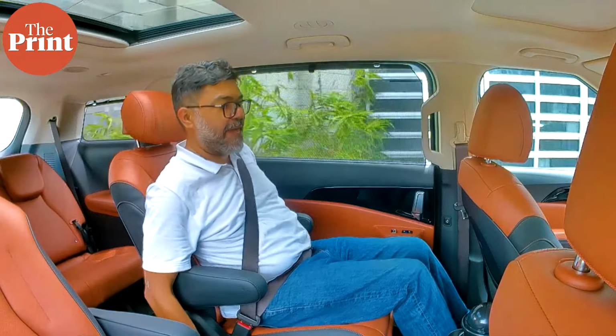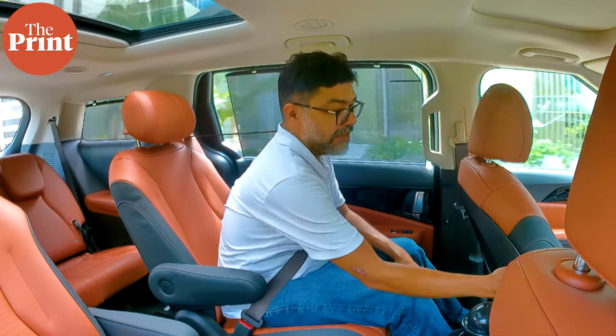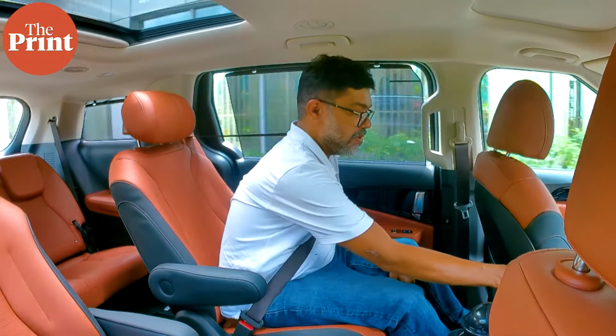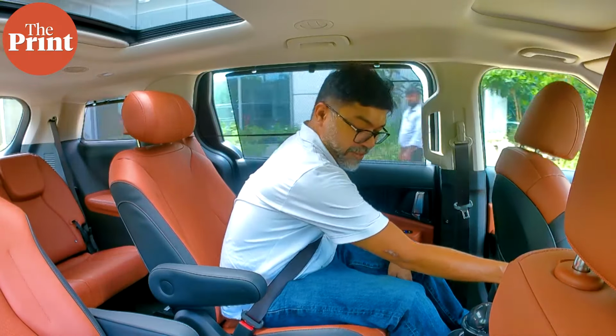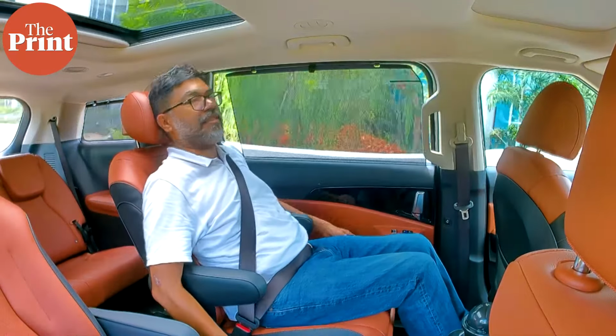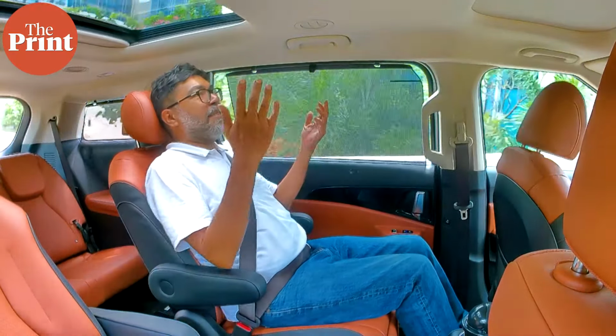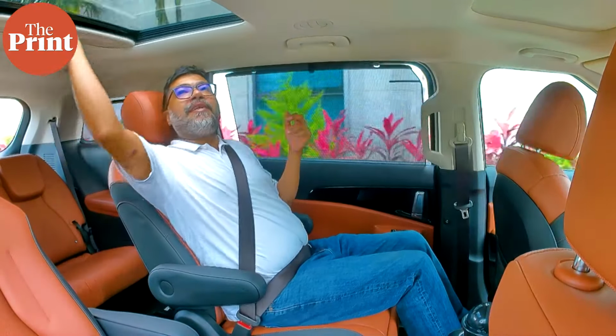So I can push it back, I can push it forward, and I can also push the seat forward over here as well to get even more leg room. Not that I need it right now, to be very honest. This is the life. And this is where most Carnival customers will be spending their time.